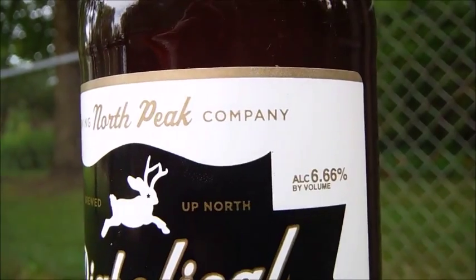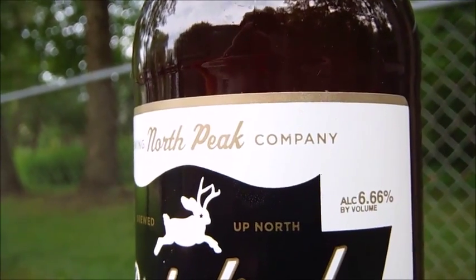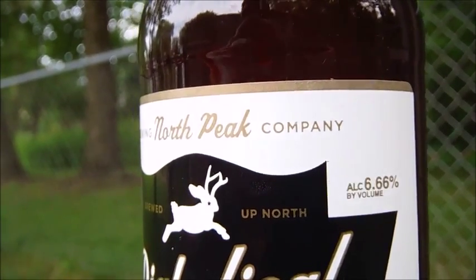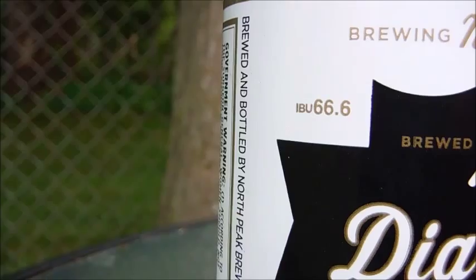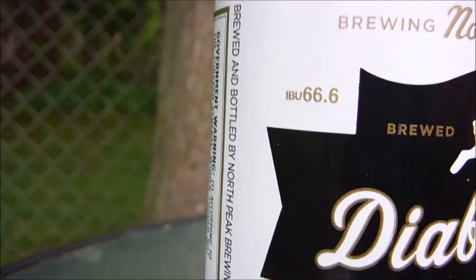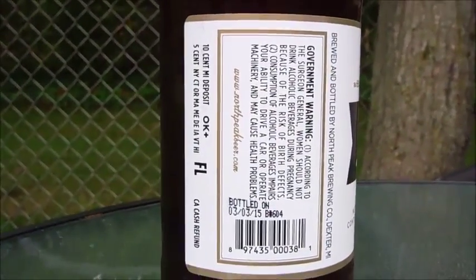And this beer is 6.66%, just like our last beer I just reviewed. Not intentional, kind of creepy, yes, but that's the way the world works. And the IBUs are also 6.66. Even creepier. I did not know that. Quite interesting. Nothing else on the back.